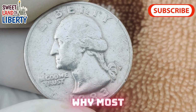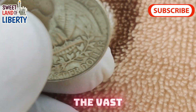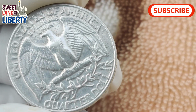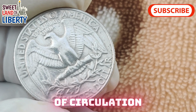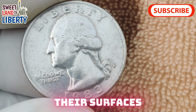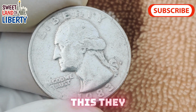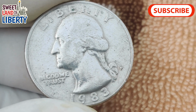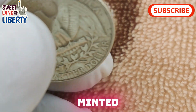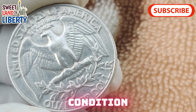Chapter 3. Why most 1983 P quarters are worth only face value. In general, the vast majority of 1983 P quarters are worth exactly 25 cents. These coins have been through decades of circulation, picked up, spent, and often worn down by daily use. Their surfaces show scratches, scuffs, and loss of mint luster. Because of this, they have very little numismatic value. This makes it easy to overlook their true potential. But among the millions minted, there exists a tiny fraction that has escaped circulation and survived in pristine condition.